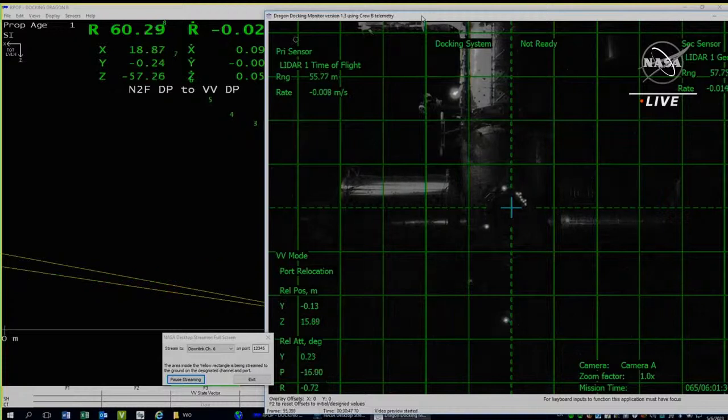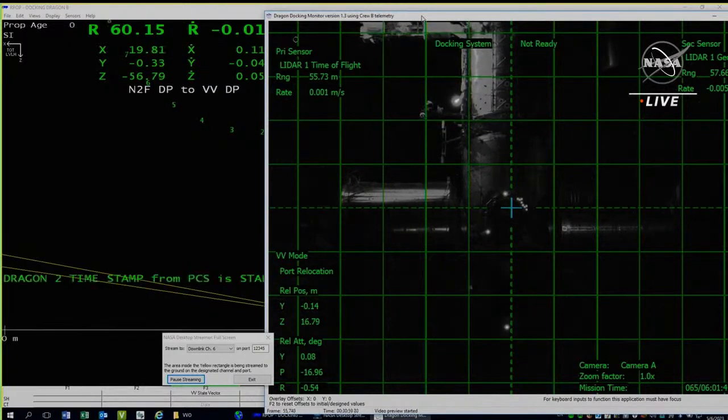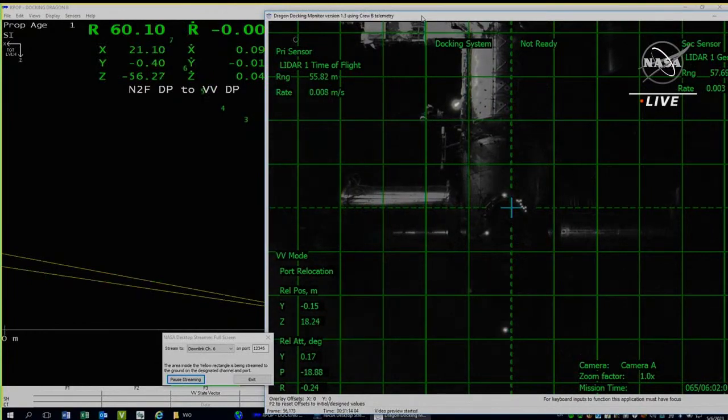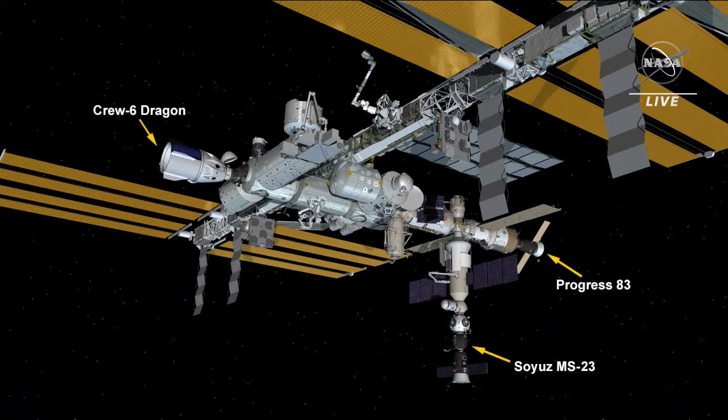Everything's looking good on this port relocation maneuver so far. Again, it's about 11 minutes to get to the midpoint. Just a quick recap as to why we are doing the port relocation maneuver. At a high level, what we're doing today is moving from the zenith port of the Harmony module over to the forward-facing port. So you see Crew 6 Dragon on its original docking port being moved to that forward side that you see on this new graphic.